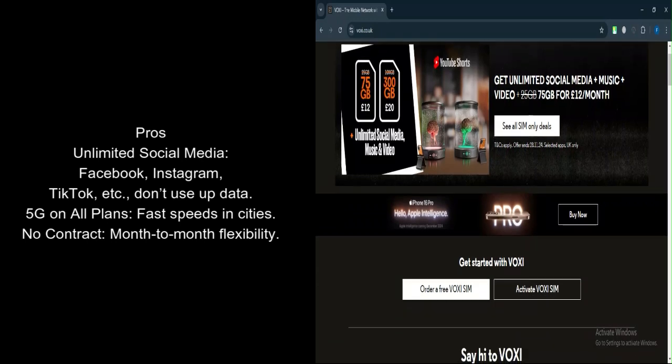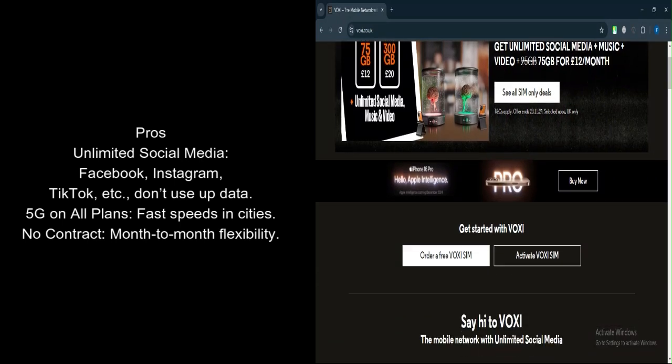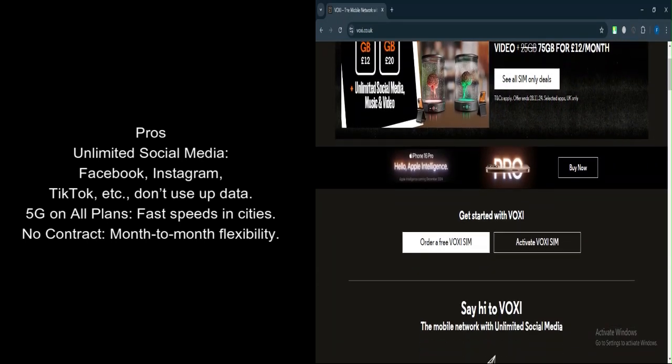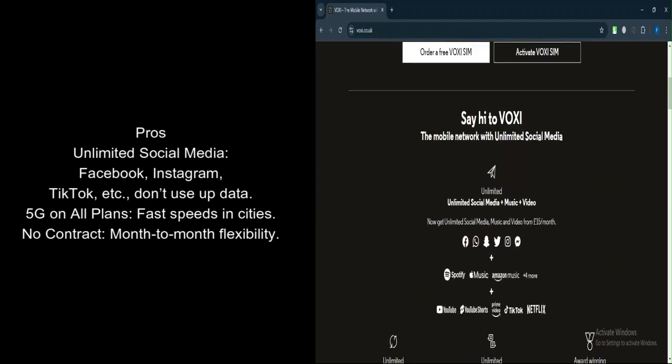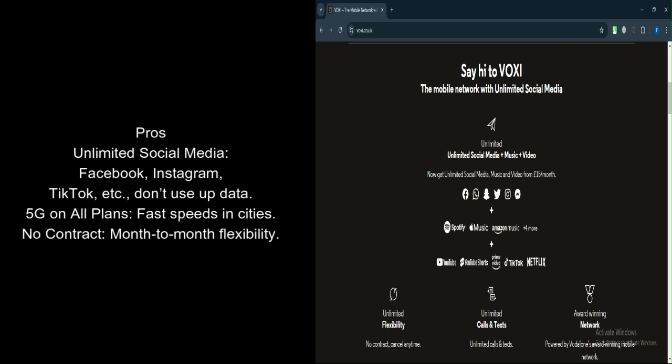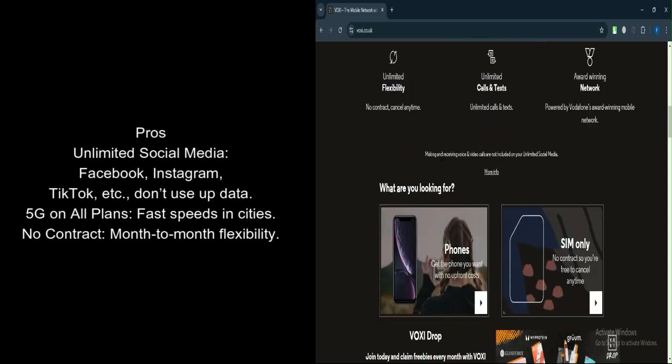Voxi includes unlimited data on popular social media apps like Facebook, Instagram, Snapchat, WhatsApp, Twitter, and TikTok with all its plans. Social media access won't impact monthly data limits, making Voxi ideal for frequent social media users.